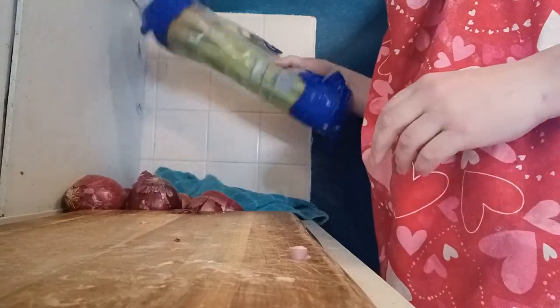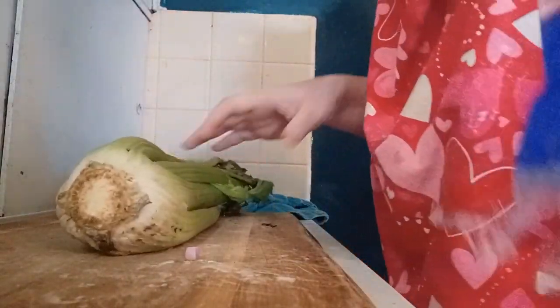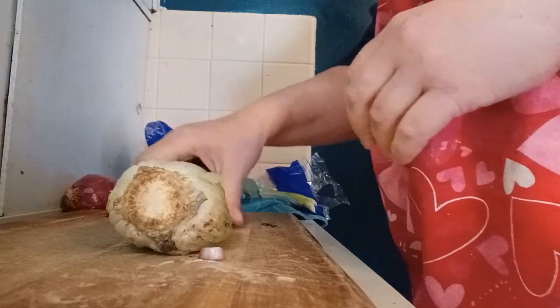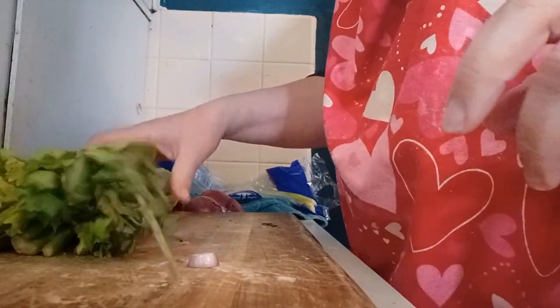All right. Also, while cleaning out, I found some of this celery that needs to get processed because it's about ready to go bad. So I'm just going to get it cut up, washed up, and stuck in the freezer for another date.